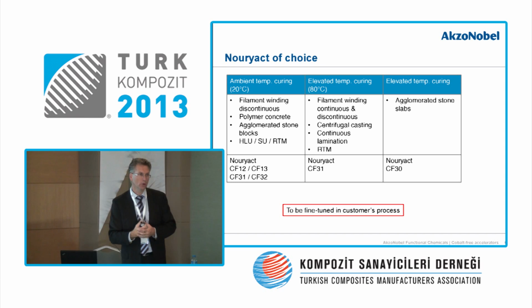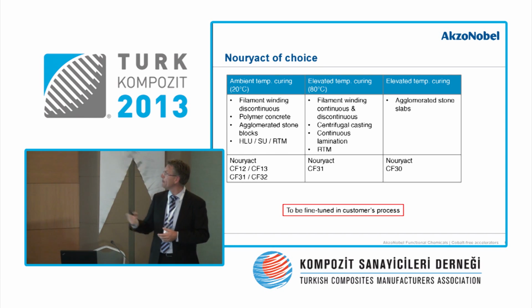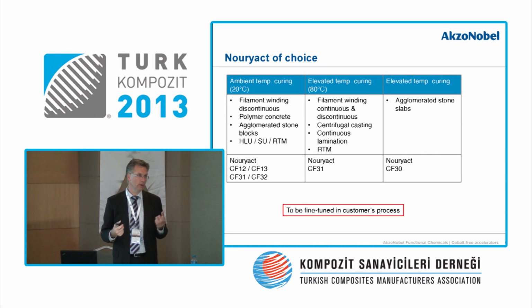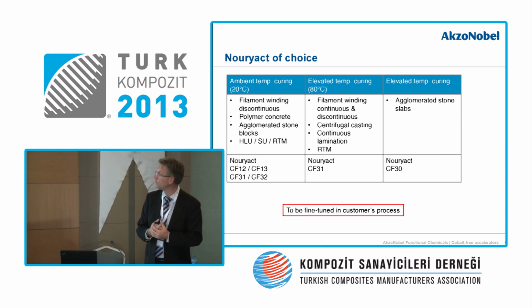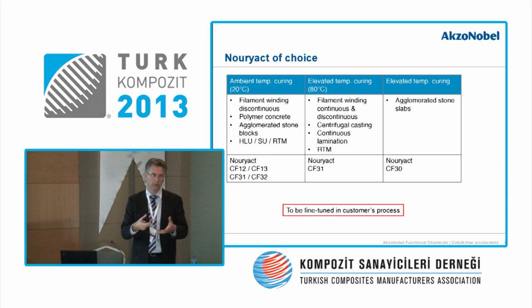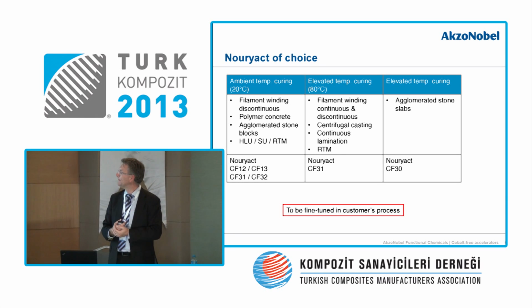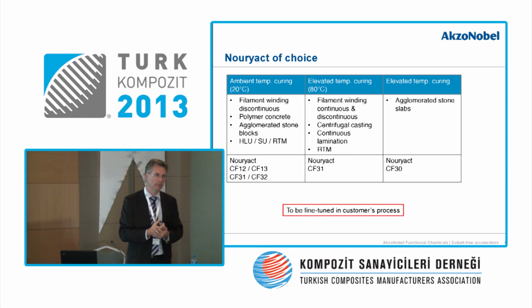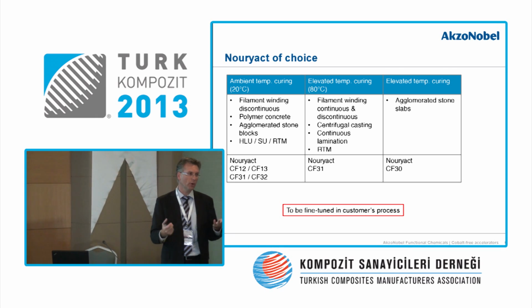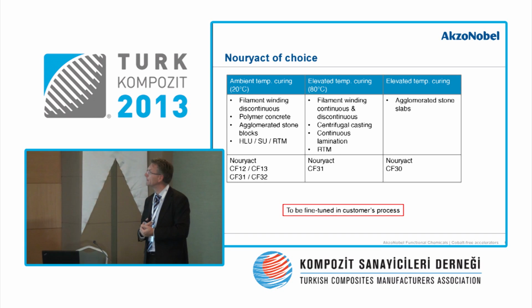The Drostholm continuous manufacturing of pipes is elevated temperature curing. Centrifugal casting, company Hobas, for example, does a similar process like that. And the CTEC process at Flowtite, for example, that's centrifugal casting. Continuous lamination speaks for itself. Let's say a very broad pultrusion type process to make clear sheets. And resin transfer molding at elevated temperature, which is obvious. Nurex CF31, in our opinion, is the product that works best in those applications.